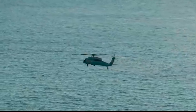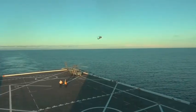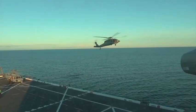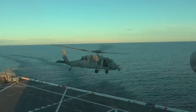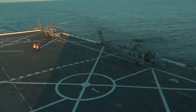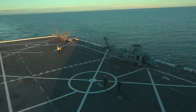Close to the ship here, hearing them begin to hover on the flight deck, which is just across from us here on the bow. The first helicopter coming in. And wheels down. Wheels down of the first helicopter carrying two of our Artemis II crew. Pilot Victor Glover and mission specialist Christina Koch.